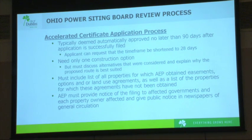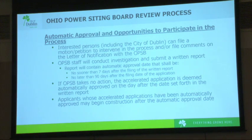So with regard to the approval process, there are several options for participation in the proceedings. Interested persons, including the City of Dublin, can file a motion to intervene, which means you can then participate in the proceedings, which again are limited, or can file comments. Those comments would be filed with the Ohio Power Siting Board, as has been referred to earlier in the presentation. That's going to be the entity with the approval power for this application. And the comments would then become part of the record in the case.